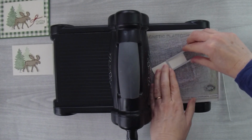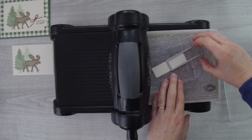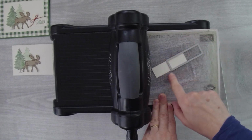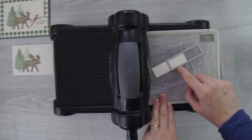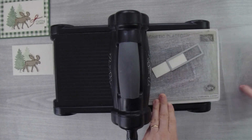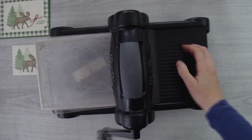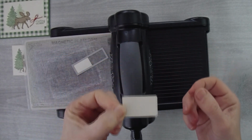Then I'm going to add my die onto here. My pencil mark is just on the inside right here, and I want to make sure when I run this through that this is somewhat centered. You're going to see that the very vanilla piece is a little smaller than the actual die, but as long as it's somewhat centered, you should be good. And then we'll just run this through again. So this is just going to make that side smaller, and it's also going to add a line of stitching for me. So there it is.